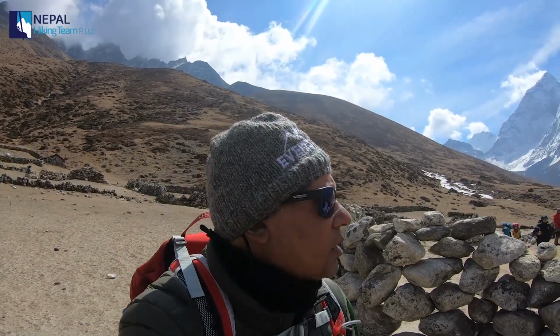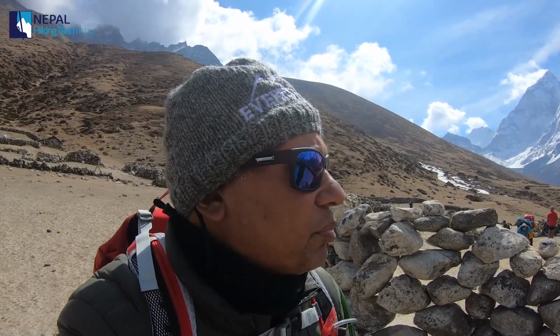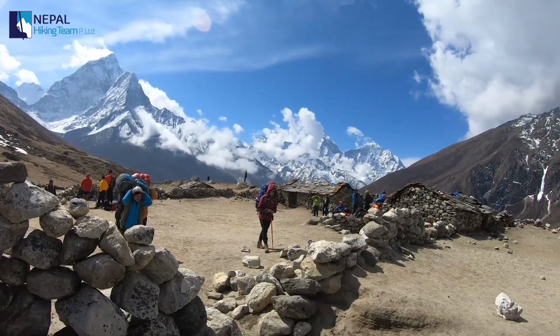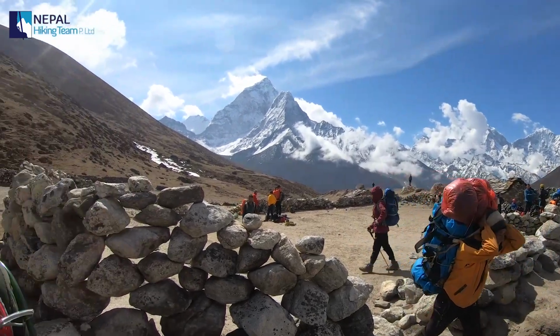So we're taking a well-deserved break. I see these amazing little huts here. They have slate roofs and they're made out of brick. Looks like they'll last for thousands of years. Check out the view. The view is amazing. It's good to sit down and catch your breath. As soon as you start walking, you lose it.